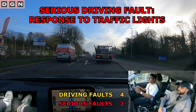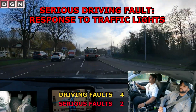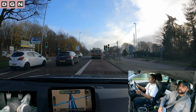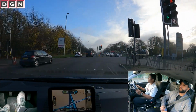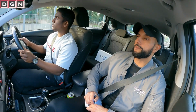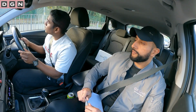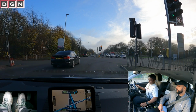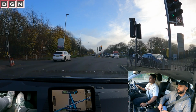We are turning right at these lights. There are two sets of lights, and our lights turn red. But David doesn't notice this, so I have to stop him. Okay, stop. Stop. Okay, stop. The lights are red. You're going to put the foot on the clutch. Got it? Cool.